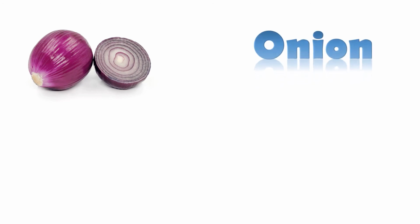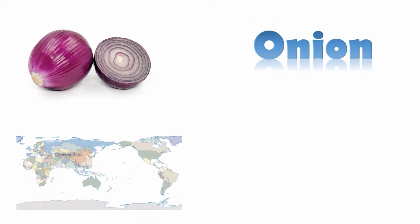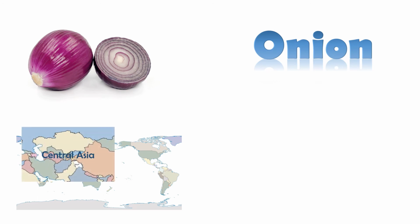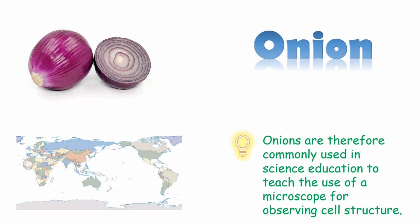Onion. Many archaeologists, botanists, and food historians believe onions originated in Central Asia. Onions are therefore commonly used in science education to teach the use of a microscope for observing cell structure.